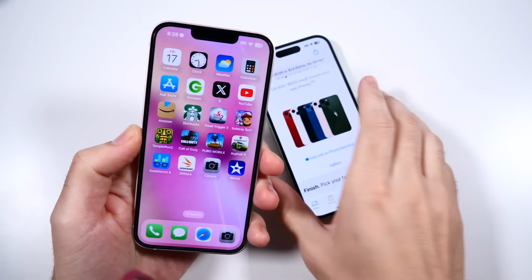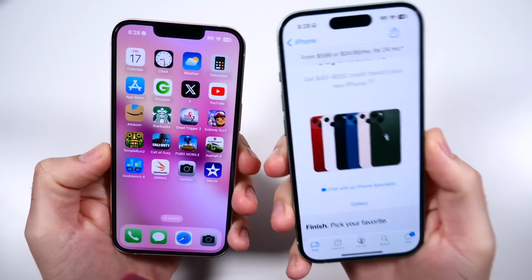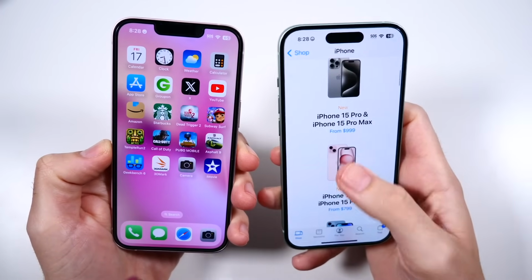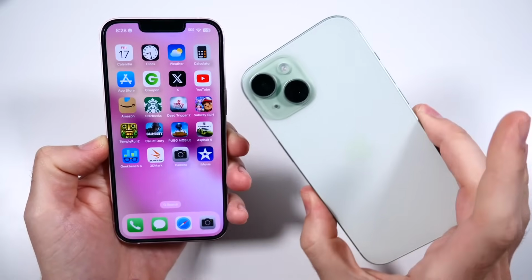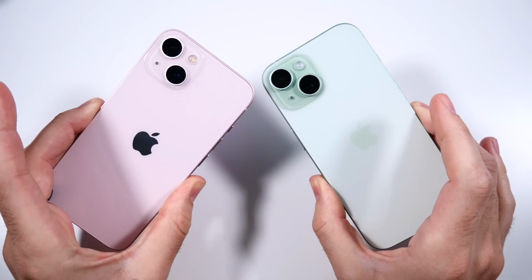Okay, so one of the first things I want to start with is the colors. Now, I do like the pink on the new 15, but the colors on the iPhone 13, man, they were nice, especially the red, in my opinion. What do you think of the new color options for the iPhone 15 though? I got the green option right here. This is the pink option for the 13.